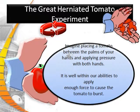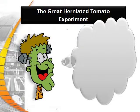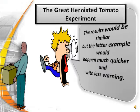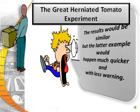Imagine placing a tomato in between the palms of your hands and applying pressure with both hands. It is well within our abilities to apply enough force to cause the tomato to burst. The results of this being done on your back would be much quicker and happen with much less warning, as the Great Tomato Herniated Experiment.